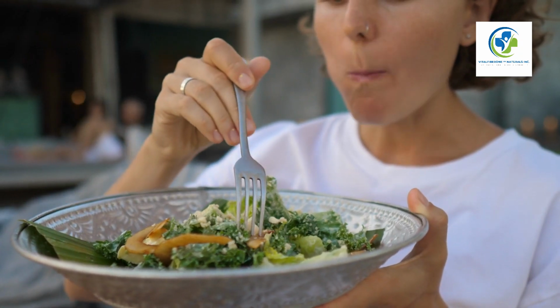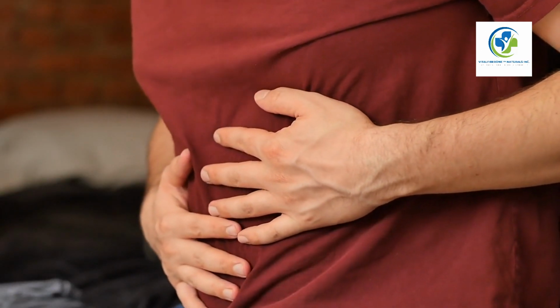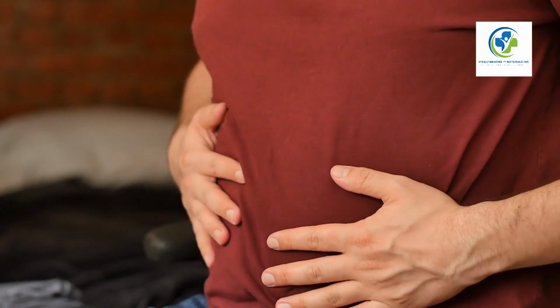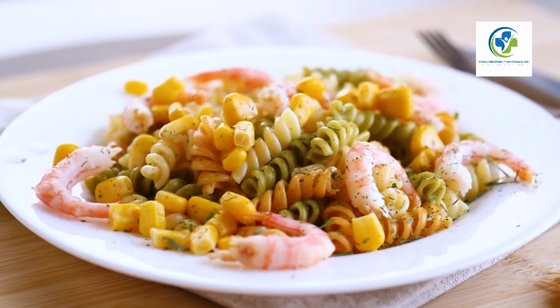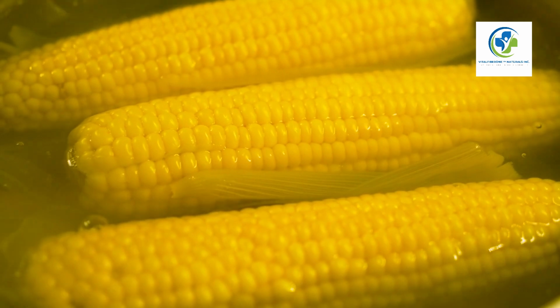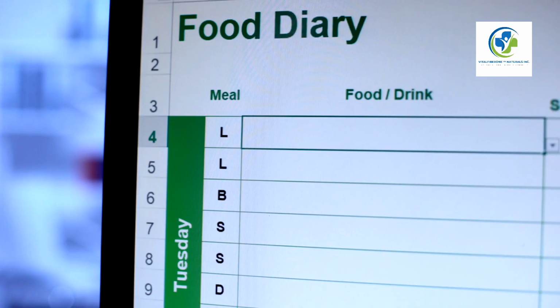Overcoming fiber intake challenges. Some might face challenges when trying to increase their fiber intake, such as digestive discomfort or lack of ideas to maintain a high-fiber diet. To overcome this, consider introducing fiber-rich foods slowly and in small amounts, cooking fiber-rich foods, as this can make them easier to digest, and keeping a food diary to help identify what works best for your digestive system.